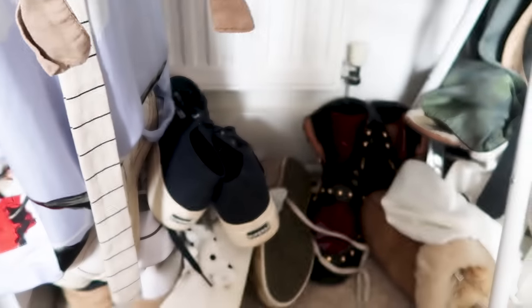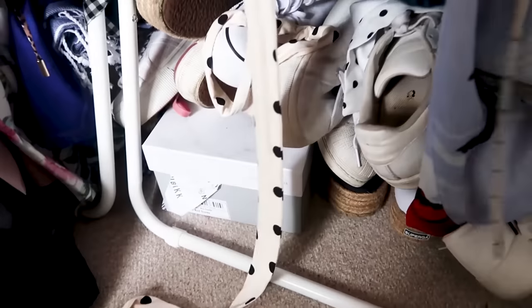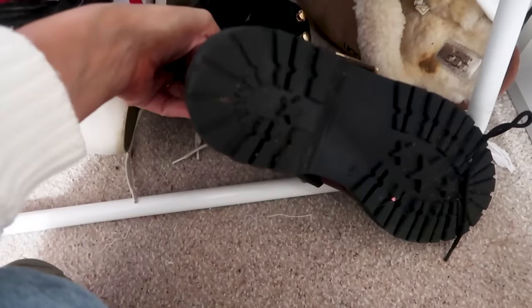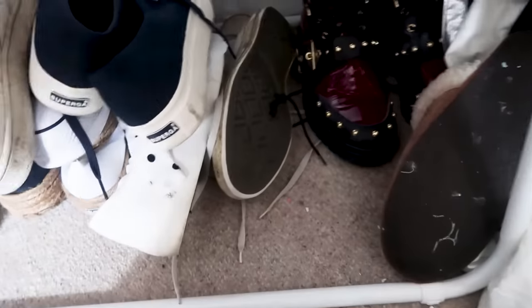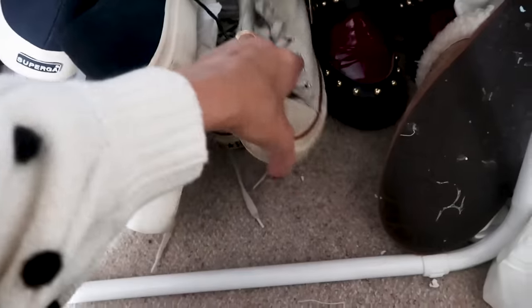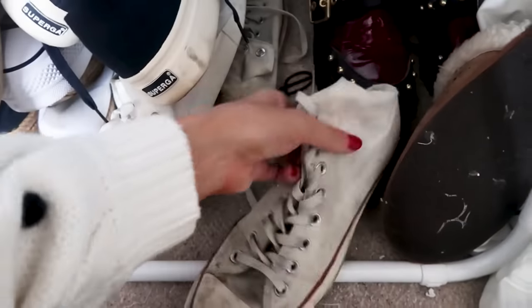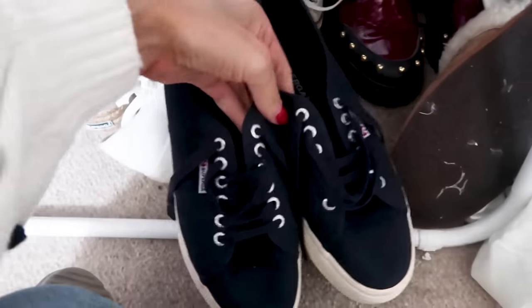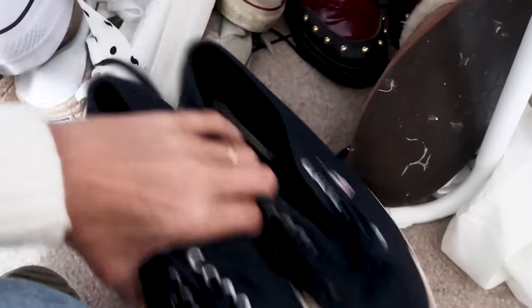Okay, so underneath my clothes rail is where you find this mess of trainers. These boots I tried to get rid of before, and then when it snowed they were so handy because they're painted, so I'm going to keep those as my snow boots. I think they're a bit too cool for me to wear every day. I'm not cool enough. Converse, everyone needs a pair of Converse high tops. These I wore the other day, they did rub me, but I'm going to keep them.